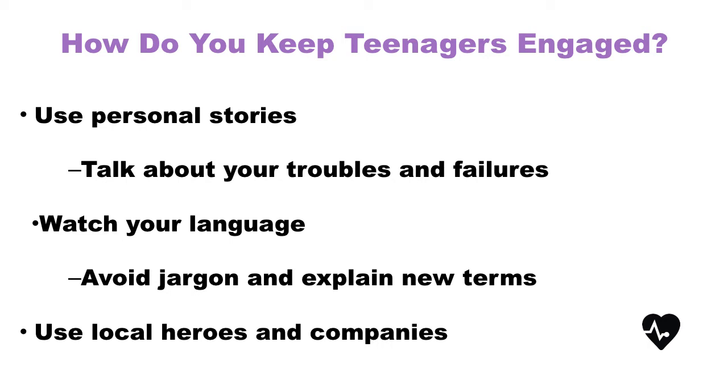And if you can, talk about local heroes, local companies. So add some aspirational aspects. If there are any former students from the school who work at your company or have gone to your university, talk about what they've done, what they've gone on to do, and how successful they've gone on to be. Again, it helps students relate to their career journey and helps them aspire in the same direction.